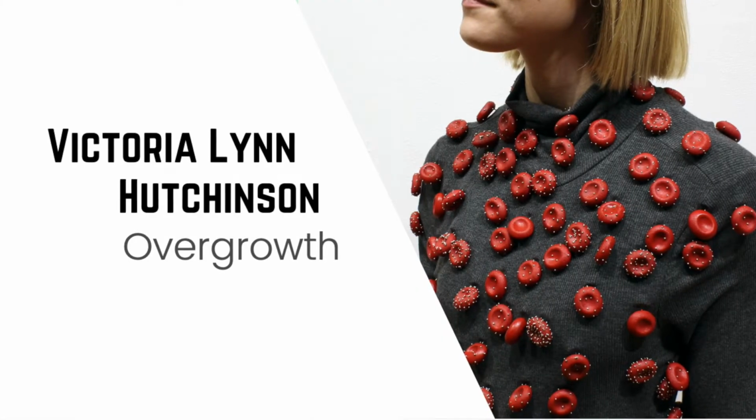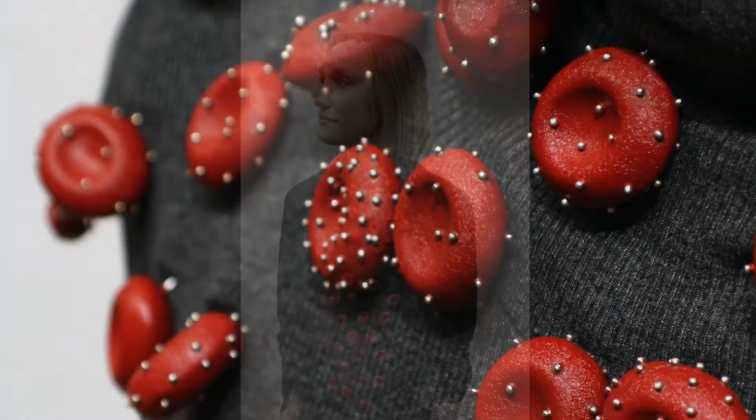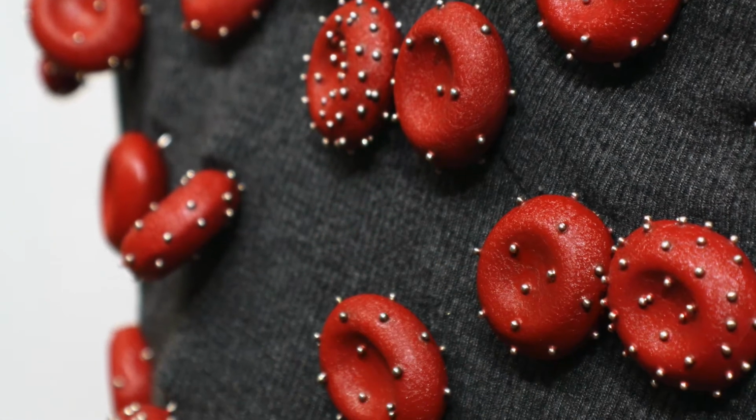Next up, Victoria Lynn Hutchinson, Overgrowth. Like many, many little brooches. Many pieces, components, excuse me, that make up this look. I love the little details. I love seeing things up close to see all the little work, the rivet work.